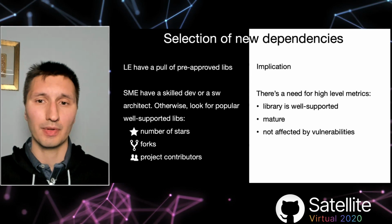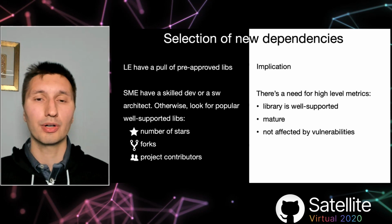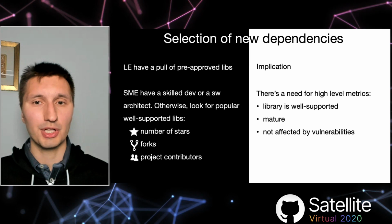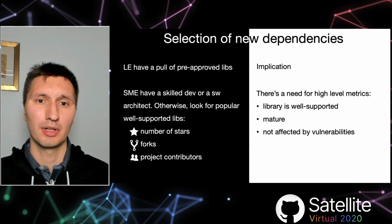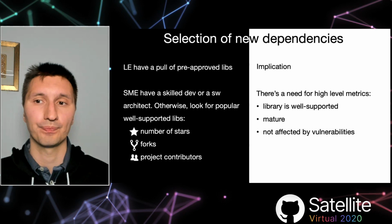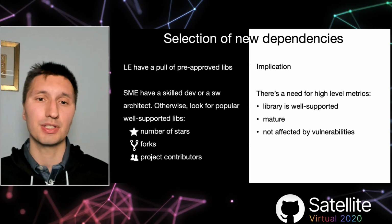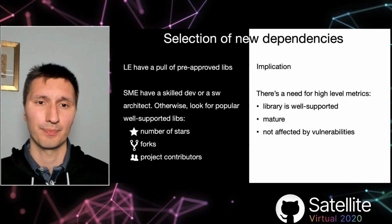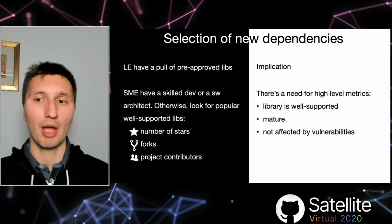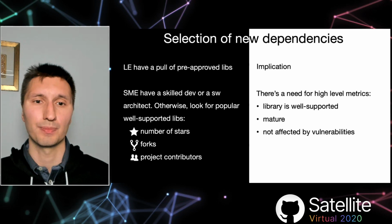In the best case scenario, a team of people who perform selection transforms into a software architect or an experienced developer who selects libraries. Otherwise, developers just look at some metrics of a library. In general, they are looking for popularity and a good community support of a library. As these metrics would mean for them fast appearance of functionality and security fixes. And the developers will not remain alone with their problems. If something happens, they can ask the library maintainers and receive a fast response, a solution for their issues.